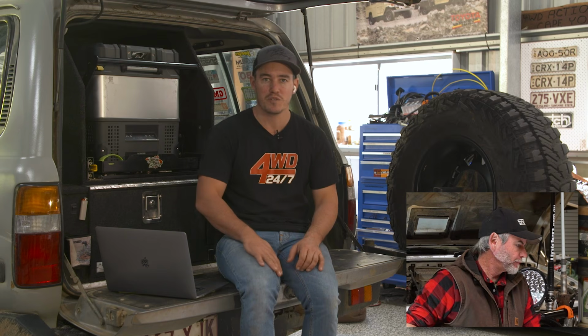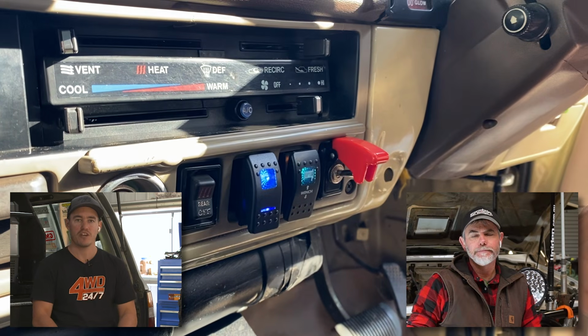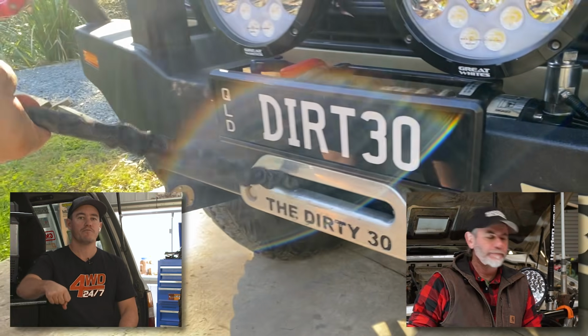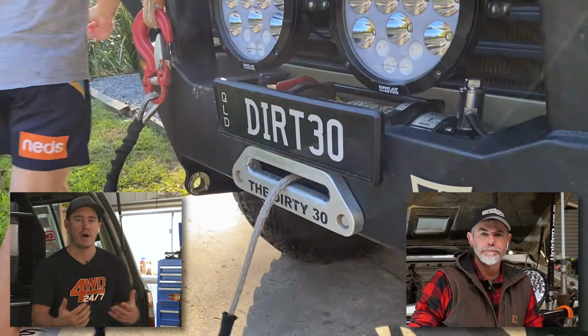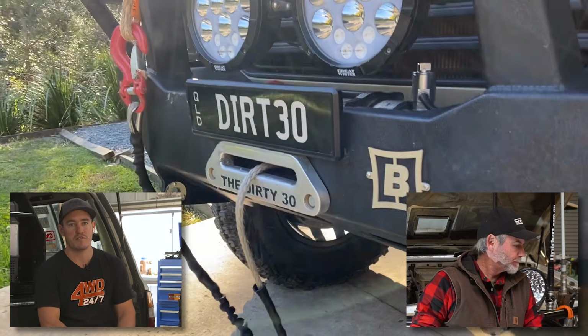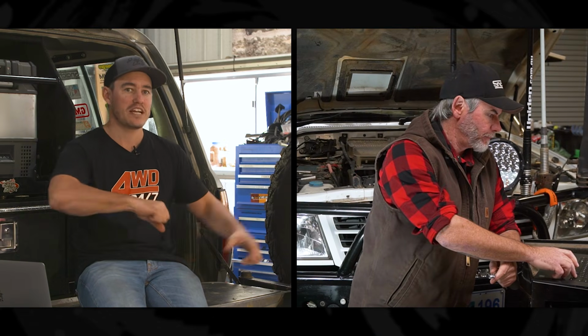And another one, which we've just done recently to the Dirty 30, is hooking up an air clutch to the run for winch. So now, everyone will know that the free spool handle on a winch can sometimes be a little bit hard to get to, depending on what bull bar you got. Again, when you're in a bit of a pickle, how nice would it be to be inside the cab, be able to hit a switch, and your winch goes straight into free spool. So the boys can actually just grab the winch rope, hook me up, I can turn it off free spool and start winching all from inside the cab. I reckon that's a pretty cool mod.